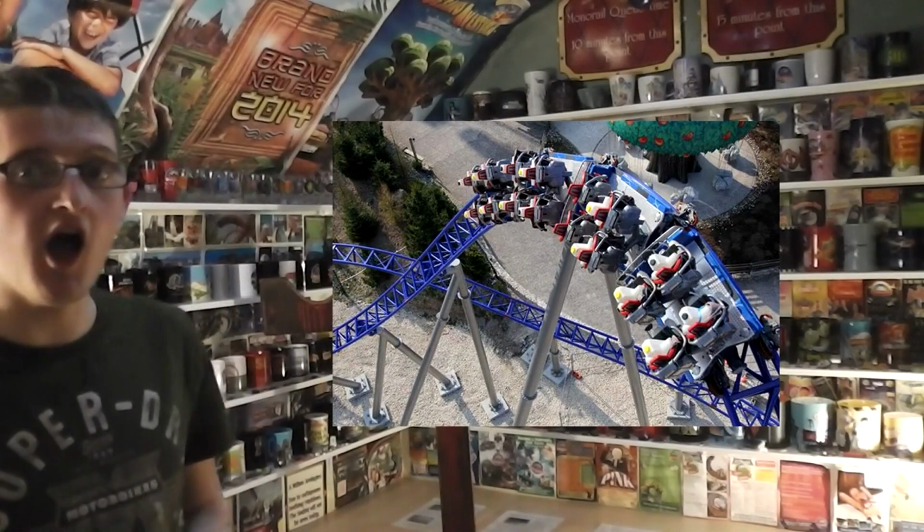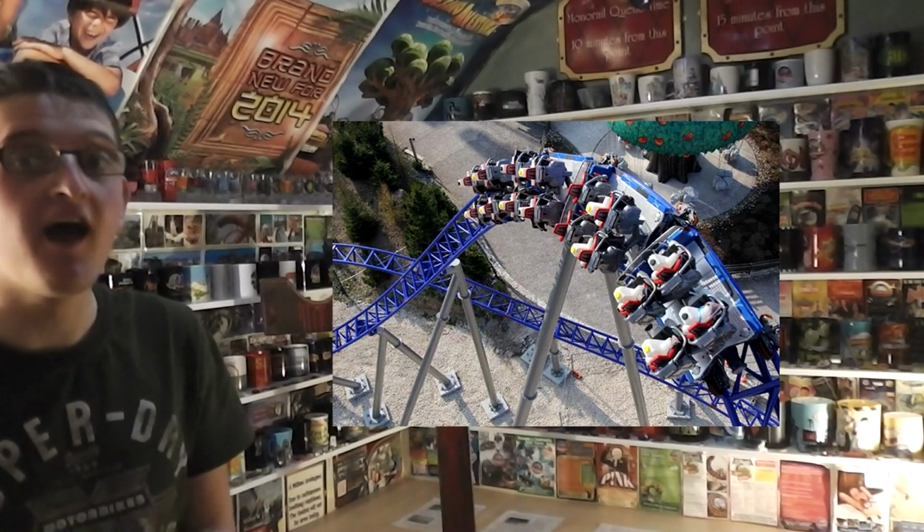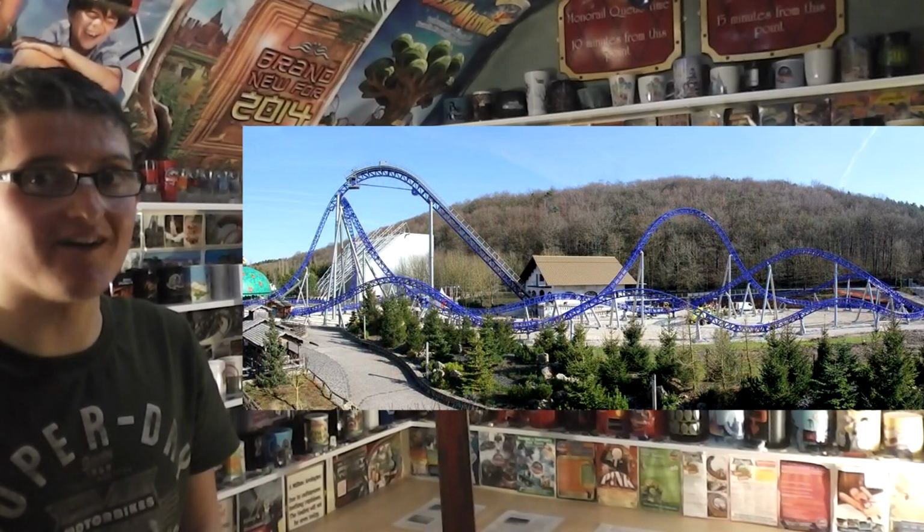It's actually got a lift hill, 33 metres tall to be precise. Lovely blue colour scheme. If you have a look at that just there, it just looks amazing. As you can see, the train's been testing. There's also another picture. Boom! There you go, of the full layout of this coaster.